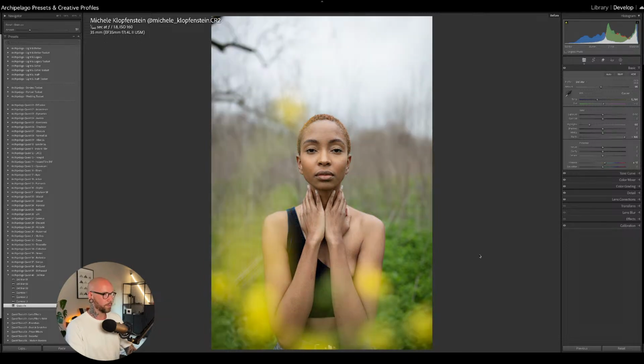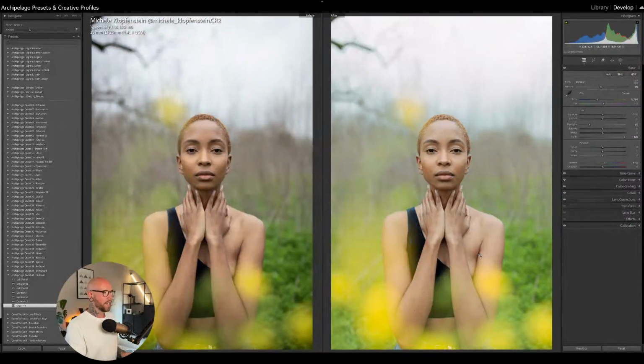So again, before and after, and there's your side by side. Really vibrant and ethereal, stunning. A hard yes with this stunning image. Yeah, I love that. Lots of love for this image.